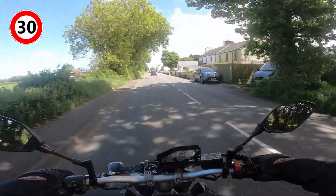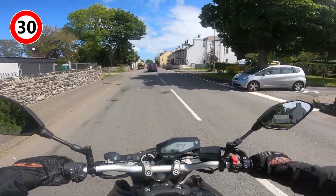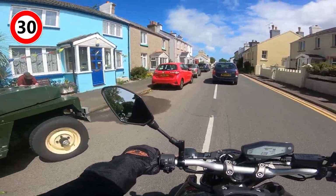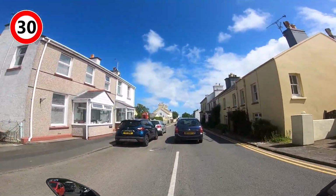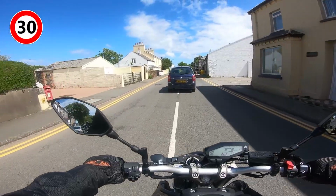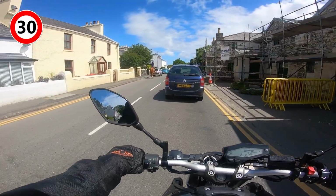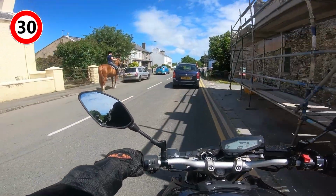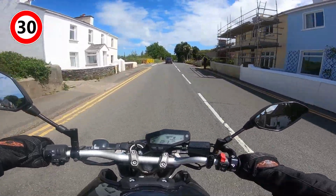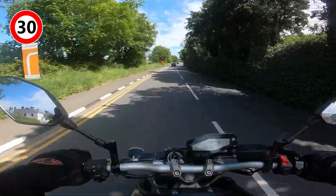So you always got to be careful of the parked cars here as well. And there's a horse. There's a horse. Why there's a horse, I would love to tell you. Hopefully the horse has stopped. I think it has. So we'll try and go past nice and quietly, just to not freak the thing out. That's the last thing we bloody want, is a horse running around on the TT course. Not a clue why there's a horse out, but there it is.